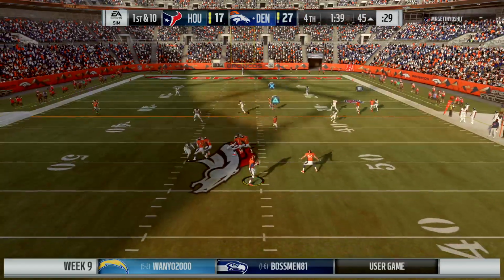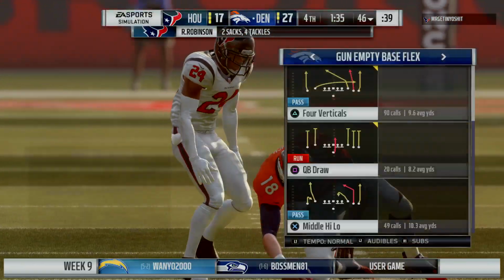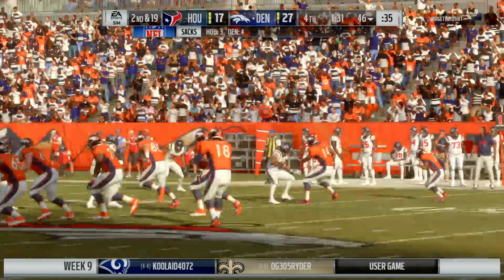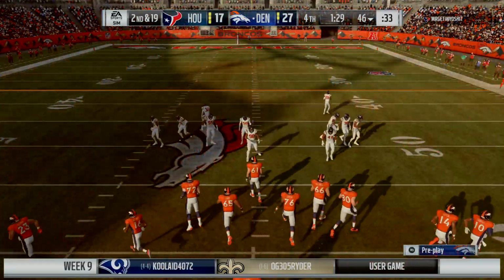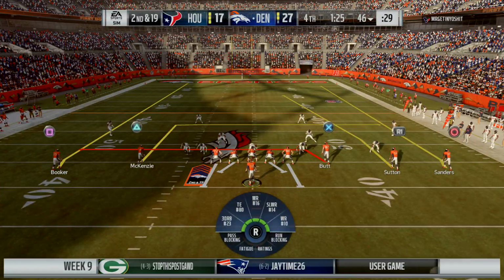Oh, Lynch going to throw. And he's going to be swallowed up. Sacked back at the 45-yard line. Exactly what they were looking for. They've been giving up yardage. They've been letting them drive right downfield, but they got a sack right there. How about that for a little bit of revenge?